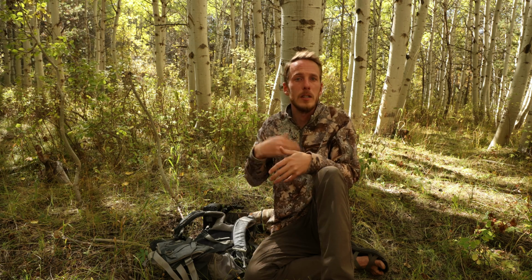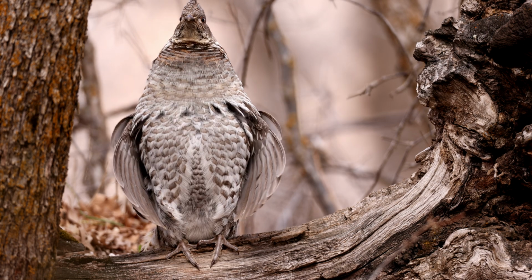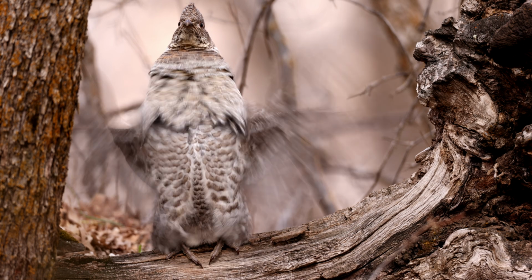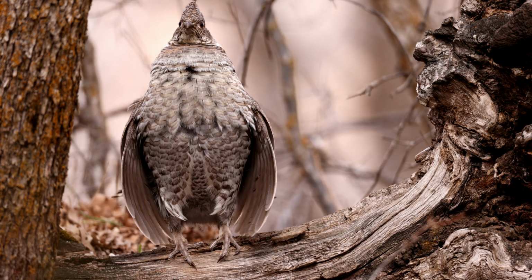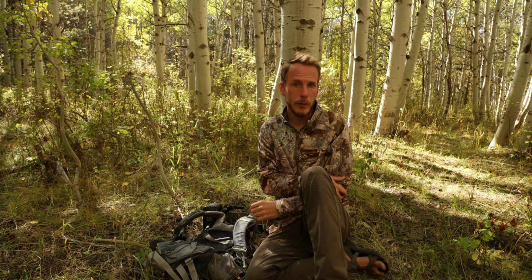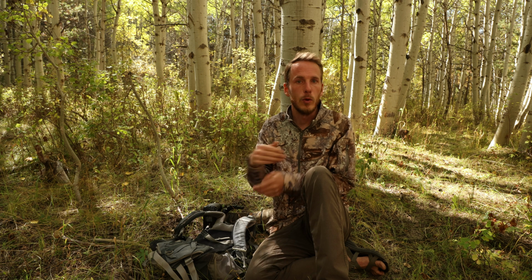And another nice thing about grouse is that each of these different species has a different display that they do this time of year. And it can be really fun to photograph these different species and their different displays. Another nice thing about grouse is that once you find some, they're pretty consistent generally to that area. So if you can find a species of grouse in your area, chances are that they'll be there again in the coming days or weeks or even the next year, the next spring.